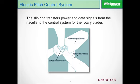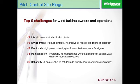Also could be involved with the rotor monitoring solutions that Nick just talked about. But the slip ring is needed in the turbine to be able to transfer everything that's rotating in the hub back to the stationary portion of the control system. So as you can see, it is quite an important part of the operating system. So what are the big challenges for the turbine owners and operators? What are they looking for in pitch control slip rings? First of all, life. You need to maximize the life in the pitch control slip rings, as they do in everything in the turbine, to try to reduce the requirements for technician time in the turbines and to keep the turbines up operating and producing power.